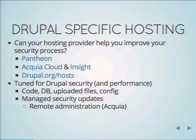Acquia Cloud is another product. And Insight is, in particular, a tool that lets you do an analysis of your state of security in your code base and in your configuration on your site. So it will go in your database and analyze all the settings that you have on your site, and it will give you a score whether or not you're very secure. And it will also tell you how to fix things when you have wrong settings or insecure settings. And there are many other hosts on Drupal.org. You can go and check them out.